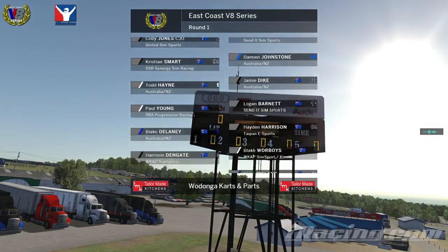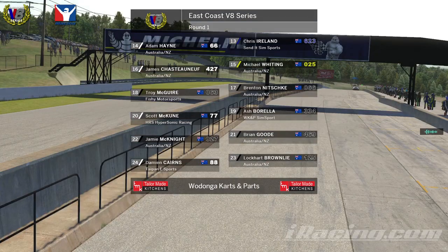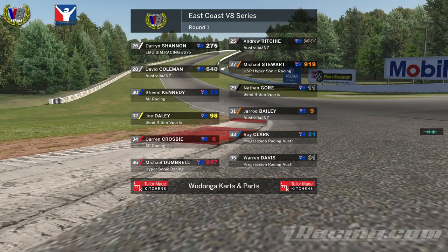And then we have on the next page, Chris Ireland, Adam Haynes, Michael Whiting, James Chastanov, Brenton Nischke, Troy Maguire from Fishy, Ash Barella, Scotty McCune, Brian Good, Jamie McKnight way back in 22nd, which is a big surprise, Lockie Brownlie in 23, Damien Cairns 24. 25 is Andrew Ritchie, James Chastanov, Scott's teammate.